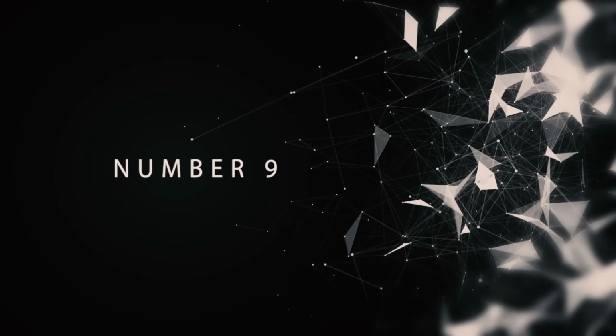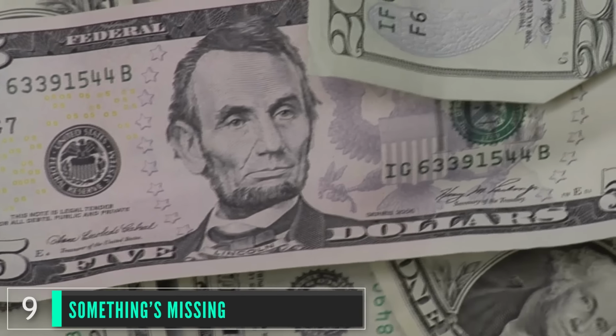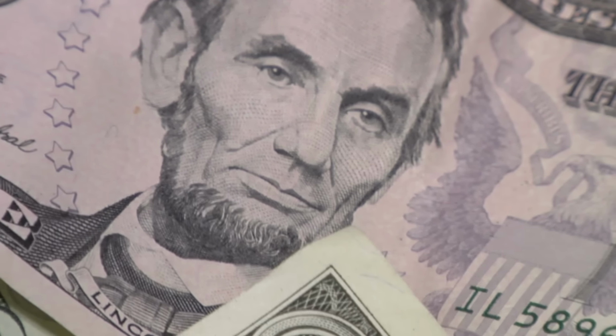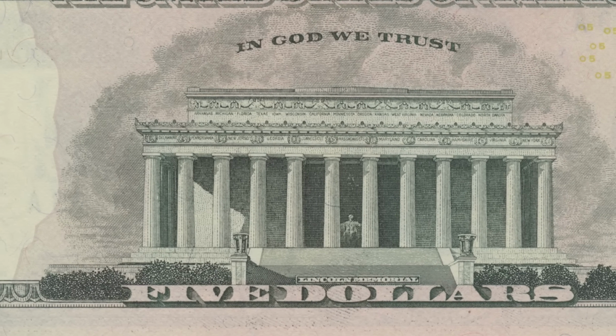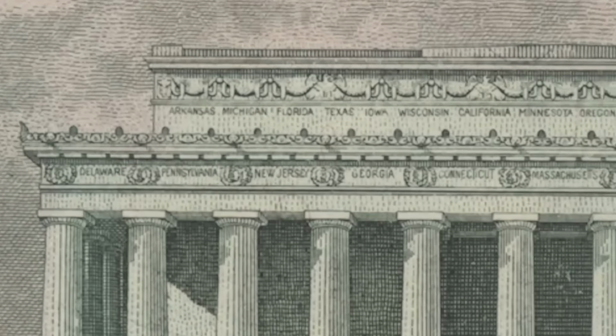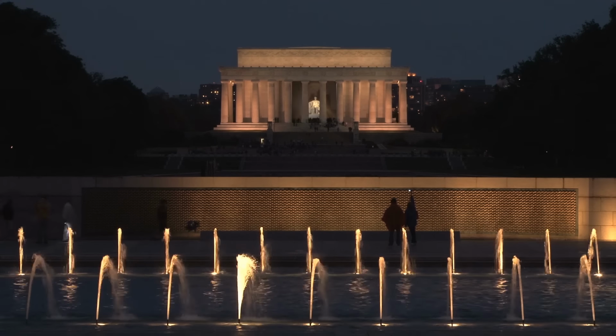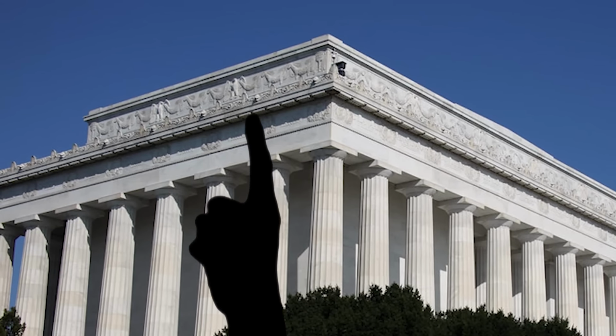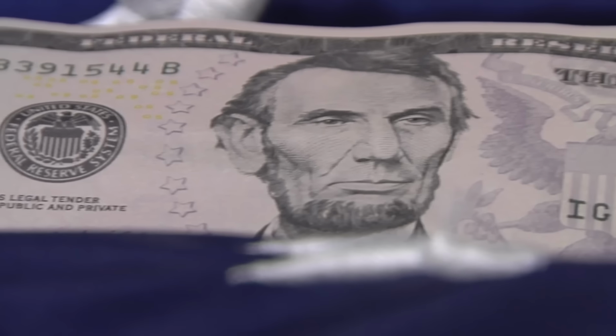Number 9. Something's missing. There have been a lot of theories and mysteries involving other bills than just the $1 bill, and one of them involves the $5 bill. Theorists have been quick to point out that in the picture of the Lincoln Memorial on the back of the bill, only 26 states are listed, whereas there should be 48. This is how many states there were when the monument was constructed. People have been quick to jump to the conclusion that the number 26, or the names of the states listed, must mean something bigger in the grand scheme of things. But the truth is, on the actual memorial in Washington, D.C., the other states are listed on the sides. So that's why they can't be seen on the $5.